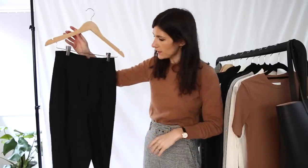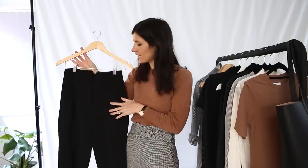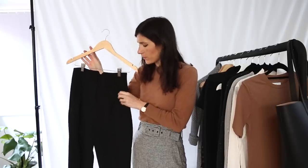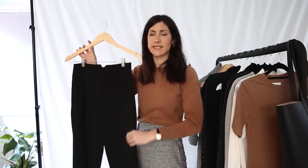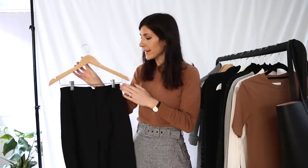Item number 11 is a pair of classic black trousers. These ones are from Zara and they're high-waisted. They've got this very cool pin tuck detailing at the waist, pockets, which I think are kind of a necessity, and I like the fact that these have a slightly cropped hem. I find that it's the most flattering leg length on me in particular, and one of my favorite alternatives for this, if you can't get your hands on this particular pair or you don't have something similar, is the Uniqlo Smart Ankle Style Trousers. I think they're a brilliant wardrobe staple. I've got a pair in black and I wear them so much.